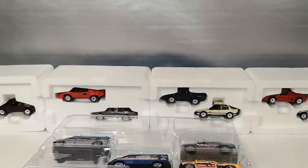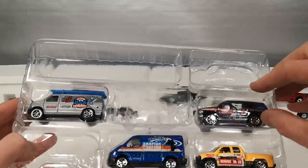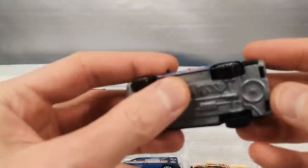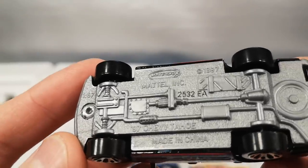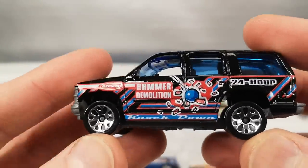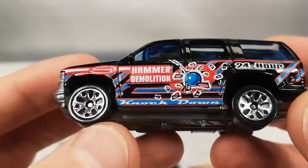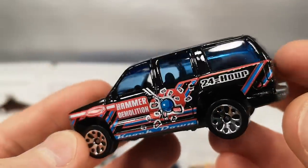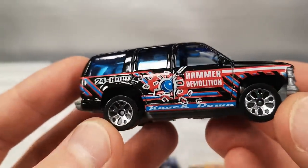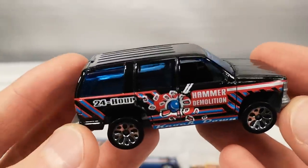Sweet. And then we get to the USA exclusives. They are all in the hammer and nails theme. Let's get the protector off of this one first. So this is the 1997 Chevy Tahoe. No suspension. Hammer demolition, 24-hour knockdown on the rocker panel. Blue window piece. Totally not necessary because it's no police vehicle or anything like that. So gray bumpers and front end, part of the gray base.